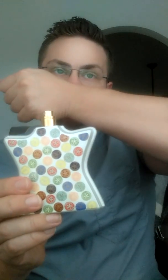I sprayed some here about 5 minutes ago to give it a slight dry down so I can smell it for you guys. And the notes in here smell exactly like, I'm sorry, this doesn't sound positive, but I like this type of smell. It smells like a very crisp, clean, fresh, citrusy soap. Like a neroli scented bar of white soap. Okay, that's what it smells like.